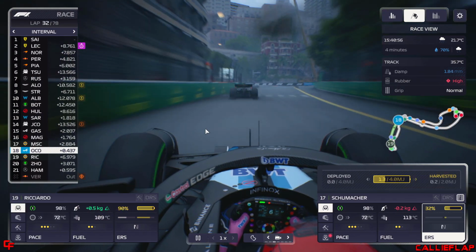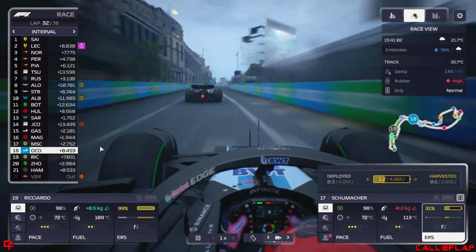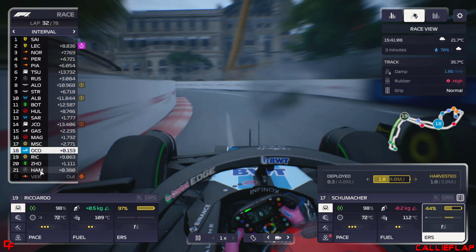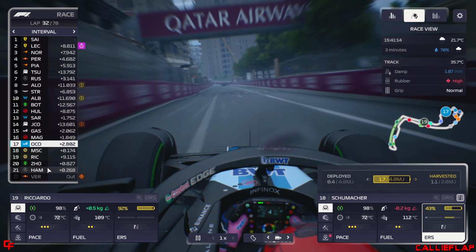Just put Mick on to always defend, because at least to bring the car home in 17th would be nice. Hamilton. Oh no, he's going to make the move. That's frustrating. That is frustrating there.